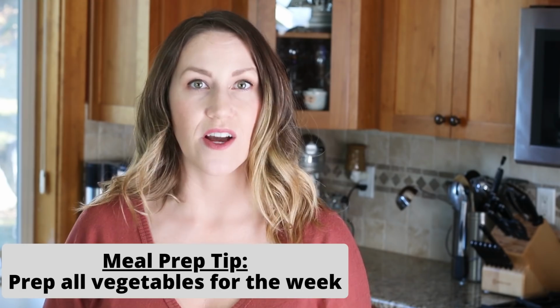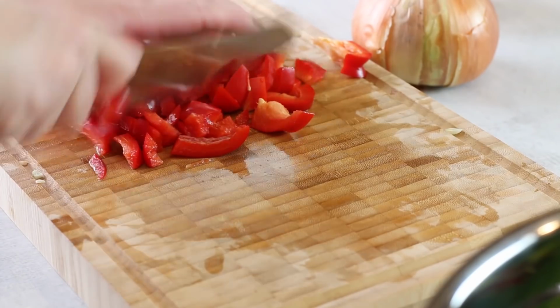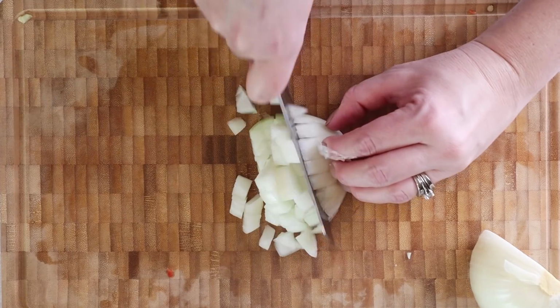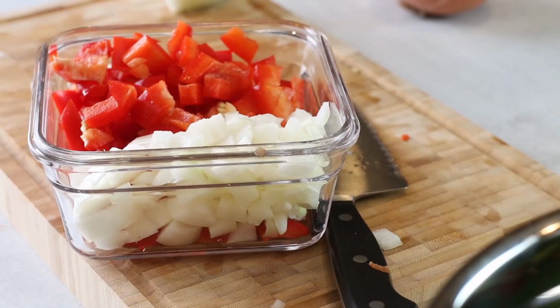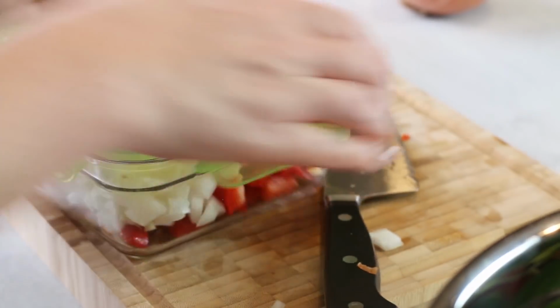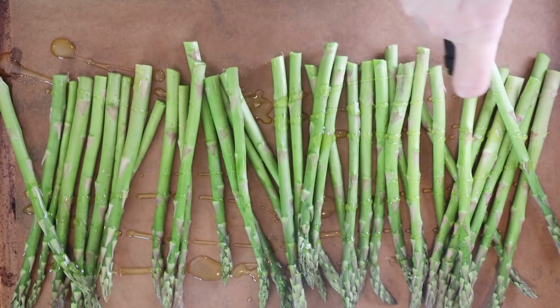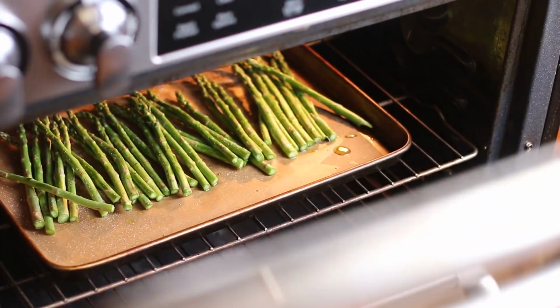Later on in the week, I'm gonna be making a chili, so I want to make sure I have my vegetables for the chili all prepped up, chopped, and ready to go. So in that recipe, I'm gonna need 1 full bell pepper, 1 jalapeno, and 1/2 of an onion. So I'm gonna have all of those ingredients chopped up and ready to go and just store them in an airtight container in the refrigerator until I need them. I also want to have some asparagus tonight for dinner, so I'm going to go ahead and roast that up now as I'm roasting the other vegetables.